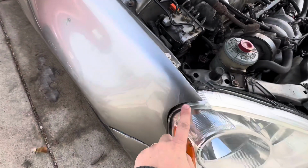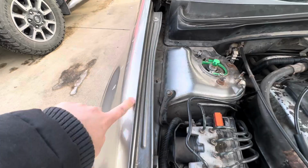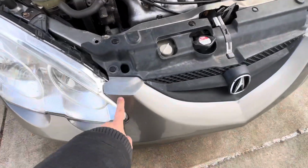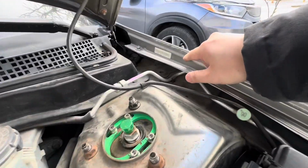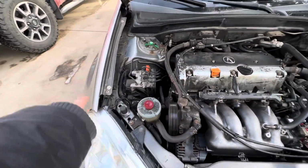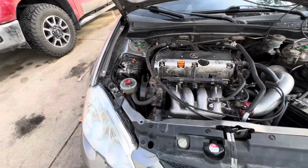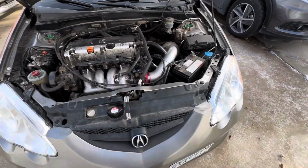You can see that it's kind of off here. I don't think this is an OEM bumper or fender because it doesn't have the VIN. Same as this. I don't think it's an OEM bumper. But you can see over here, this is the OEM fender. So I suspect something happened over here along the side. But other than that, vehicle's still checking out great.